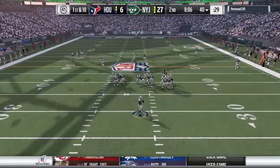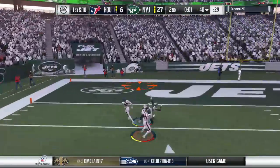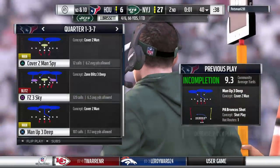Now on first down, he'll drop to throw it. He's going to loft one deep left side here. And this will be incomplete. 1 second left to go.